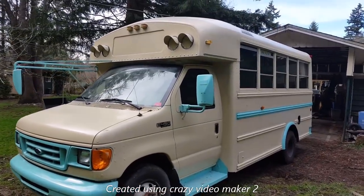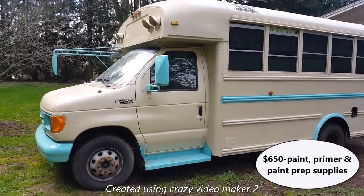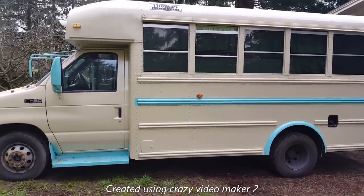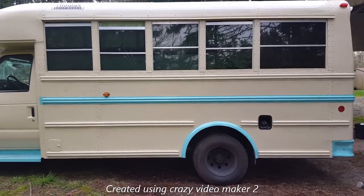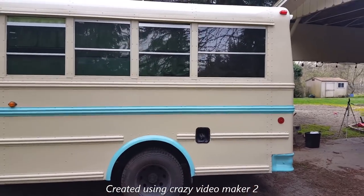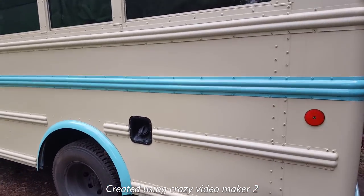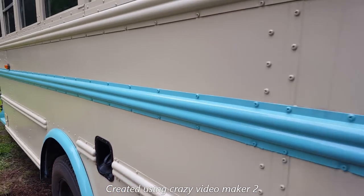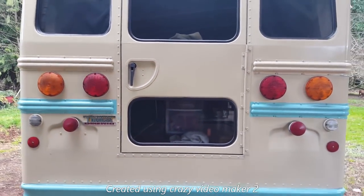I did paint the top of the bus, the very top part that was white, I left white. I did all the painting, sanding, body work. I did that myself, and I have to say I'm pretty proud. I think painting the outside of the bus was the hardest thing I've ever done. Seriously. It was a major stress. The gas tank is the only outside attachment. There's nothing to show you on the outside other than how cute and pretty she is.